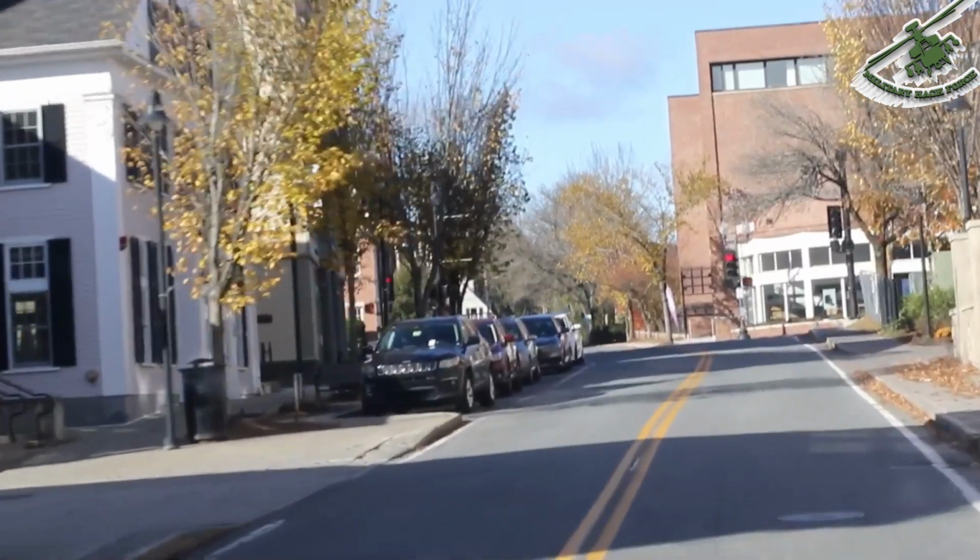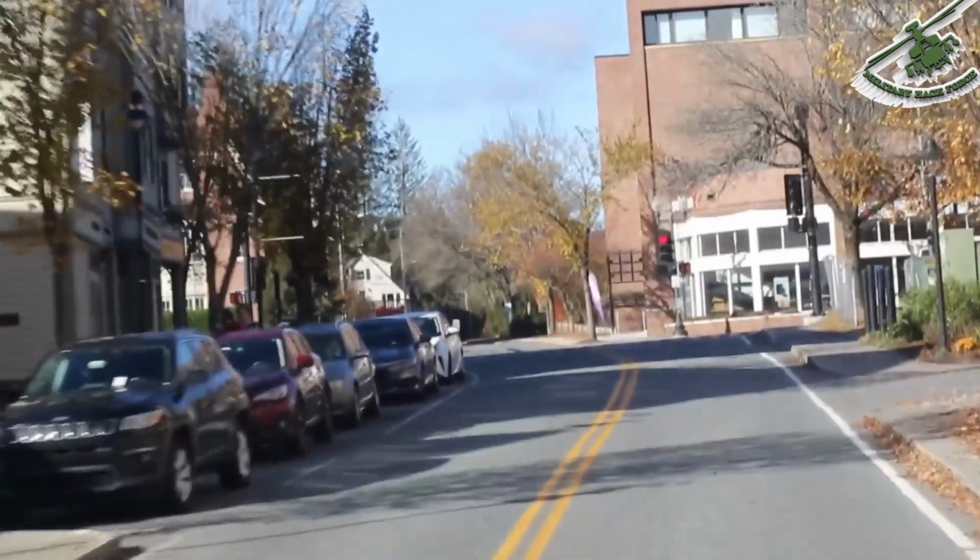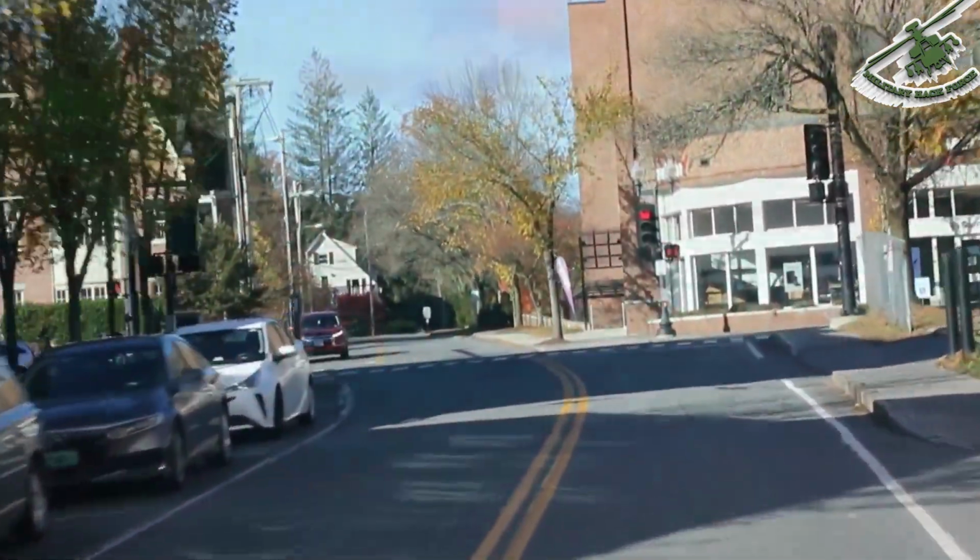LIDAR uses light. Specifically, LIDAR uses very fast pulses of laser light to measure distances from the sensor to an object, and from that, by doing it really fast, we're talking millions of pulses per second, you can create a very high accuracy, high resolution, three-dimensional model of your surroundings.